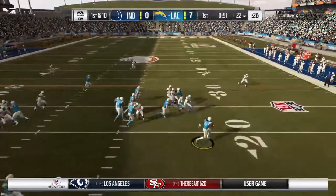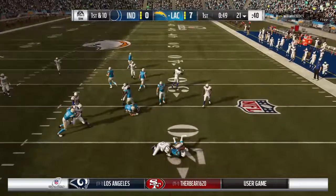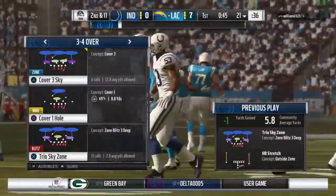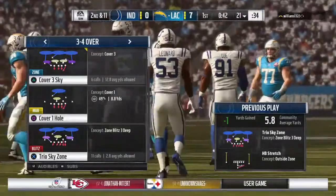They'll start on the ground. This is Gordon on 1st down. And he'll wind up losing yardage here back at the 21-yard line. It's a loss of a yard there, and now second down.